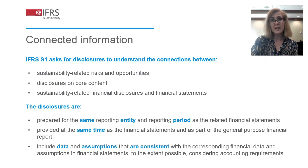It's important for the information to be connected to financial statements so that investors have a complete, consistent, and holistic understanding of a company. The ISSB has made significant progress in facilitating connections between sustainability-related financial disclosures and financial statements by including concepts from IFRS accounting standards and the Integrated Reporting Framework in S1 and requirements for connected information in IFRS S1 and S2, including connections between sustainability-related risks and opportunities and disclosures on core content.